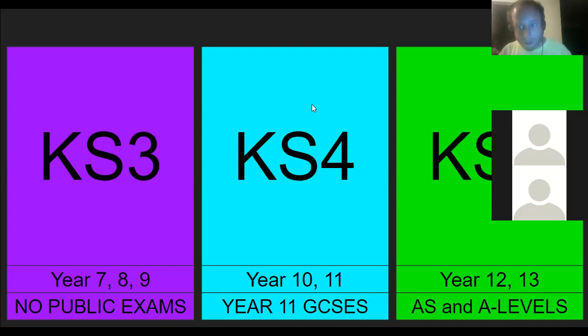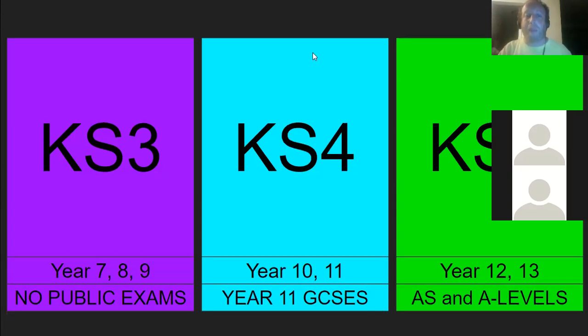Keep that in mind. And then we have A-levels, which is year 12 and year 13, where at the end of each year, again, there'll sit some public exams, AS and A-level, which is four subjects, and it's a lot deeper. So it's like expert level. So that is how the UK-based system is set up.